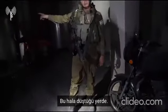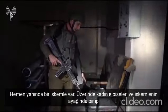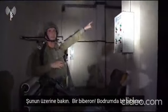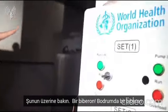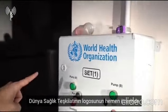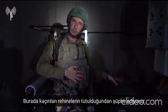Yards from here, we find a chair, a woman's clothes, and a rope. A rope next to the legs. And look above this. Look above it. It's a baby bottle. It's a baby bottle in a basement. Above a World Health Organization sign. This is a suspicion for an area where hostages were being held.